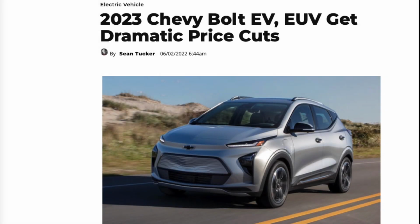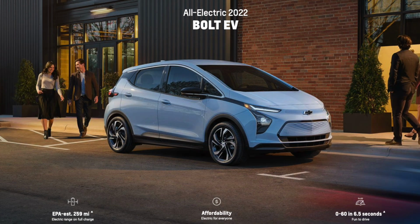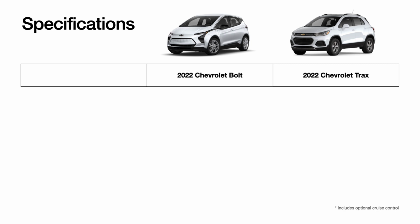But with a recent price drop, I decided to take a look at the Chevrolet Bolt. Now, this is a vehicle with 259 miles of EPA range. It has an extra set of doors on the back, so it has a usable back seat. It is physically a much larger vehicle and more practical. And it actually costs less to buy than the Mini, unless you're eligible for tax credits. So today we're going to take a look at an EV that costs more than the gasoline equivalent.